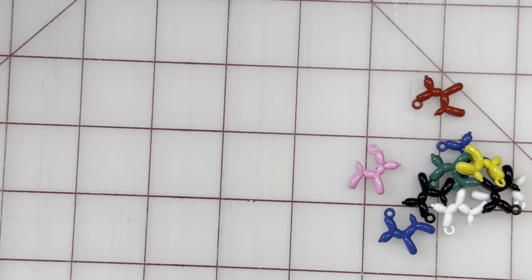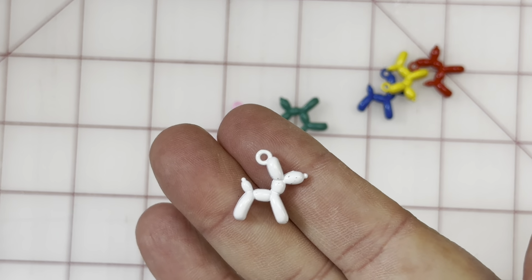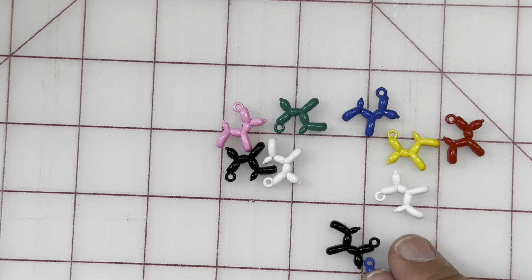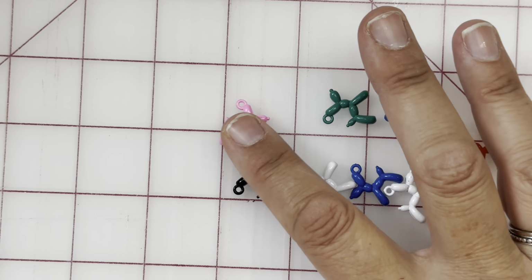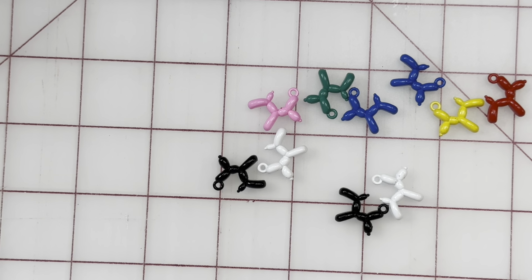Okay. If I can get them out of the bag. That is just always the issue, isn't it? All right, guys. Look at these. They're the little balloon dogs. Now they are all different colors, and this is one that I almost wish that I had ordered 2 packs, and I'll probably order another pack. I was thinking something like this would be really cute.